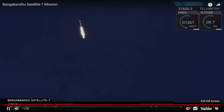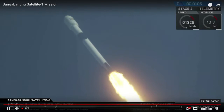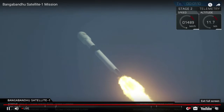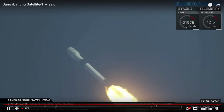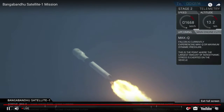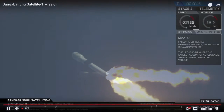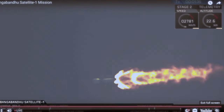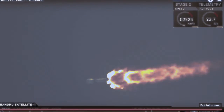Vehicle is supersonic. Tilted Falcon to begin a pitch kick maneuver to get it going sideways. You just heard that we're going supersonic and we're about to go through max Q when the rocket's pushing hardest against the atmosphere. Vehicle is experiencing maximum dynamic pressure. We're actually decreasing the thrust in our engines a little bit around the time of max Q to minimize some of those forces.